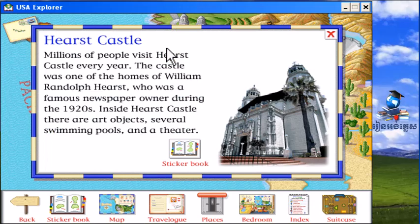Hearst Castle. Millions of people visit Hearst Castle every year. The castle was one of the homes of William Randolph Hearst, who was a famous newspaper owner during the 1920s. Inside Hearst Castle, there are art objects, several swimming pools, and a theater.